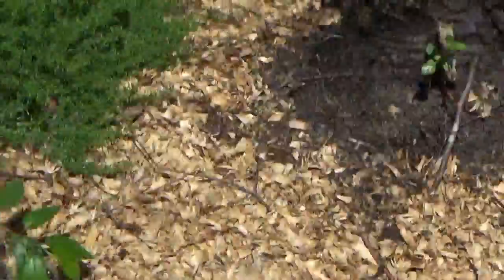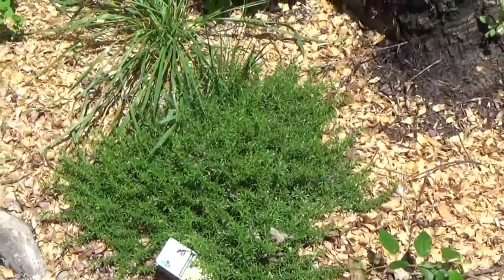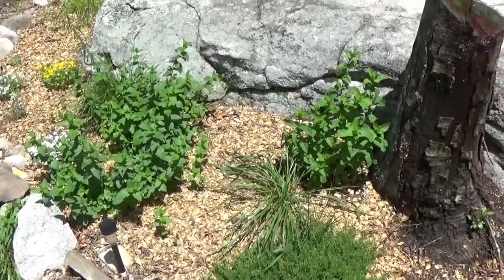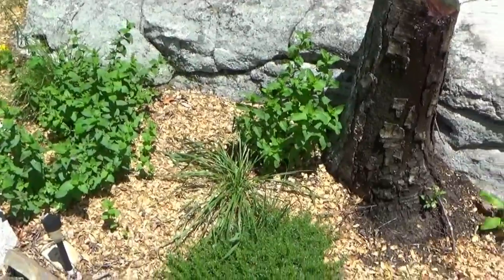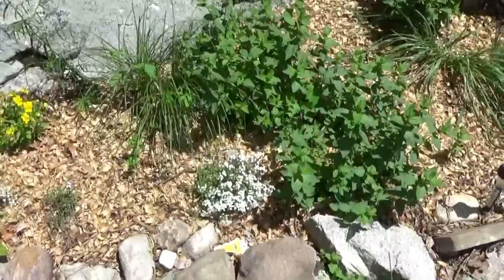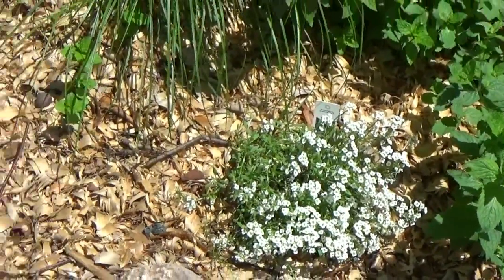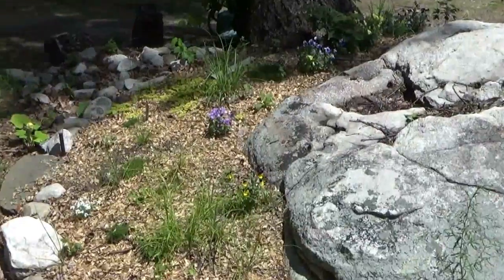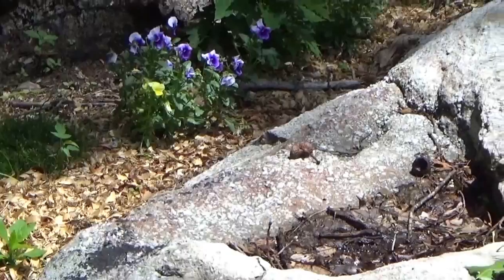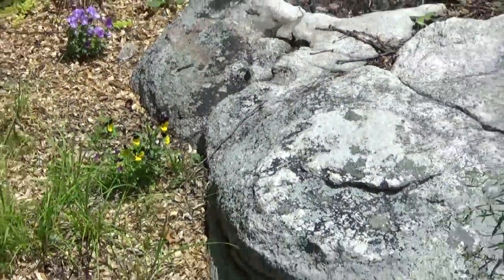The creeping phlox is really spreading nicely. That's going to be beautiful next year. My peppermint plants finally kicked off and took off. The alyssum, I think it's called, really spread out nicely. It really turned out pretty. The violas, I'm not sure how you say it, are spreading out pretty. Nice and pretty. That's food right there.